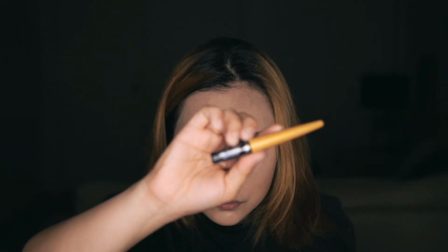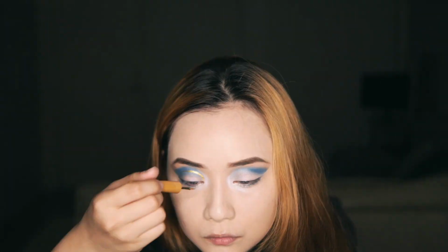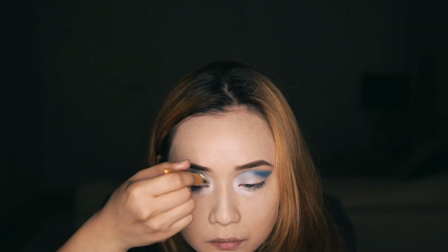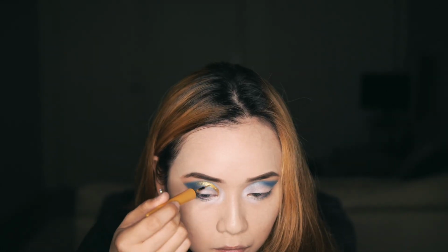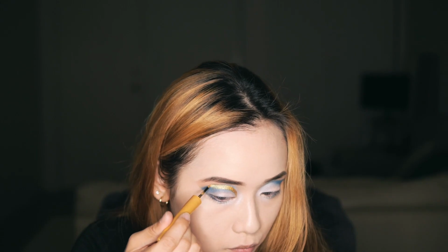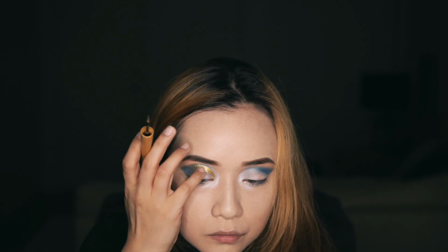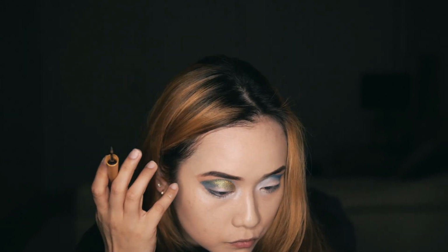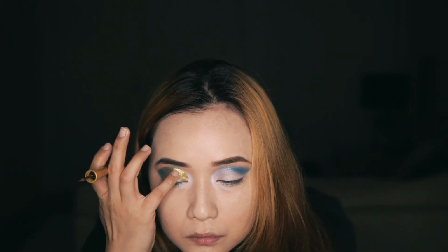This is my first Rimmel product, the Gold Scandalized Liquid Liner and Eyeshadow. I used this in my fantasy makeup video using the Water palette as well. I'll include links if you haven't seen them yet. A bit of finger tapping to spread it out without wasting the product. Gold and blue. I think it looks good.